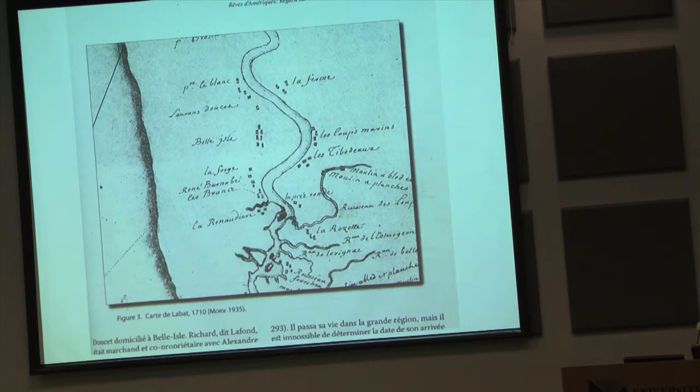I showed you the other map by Mitchell. This is the map by Belleisle. See this, the houses are grouped together. The other ones, they are all in line. So that one dates from 1710, the other one was 1733. So there was a lot of changes over the years.